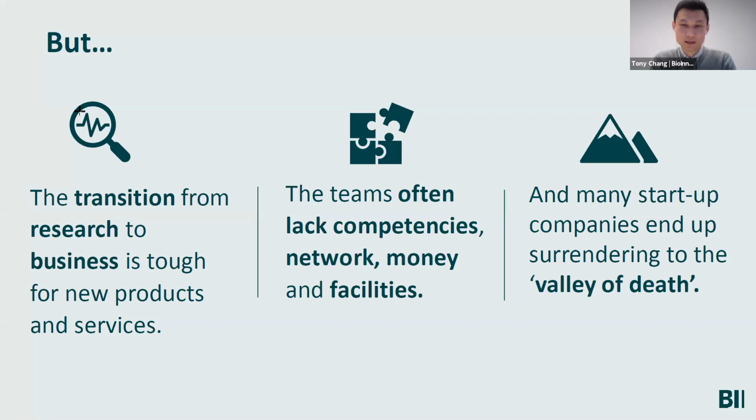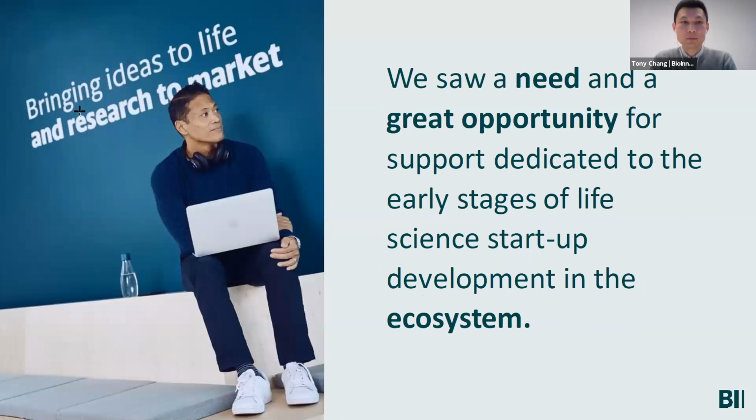developed ecosystem. And the gap that the Bioinnovation Institute has identified is that teams often lack the competencies, the network, the funding, as well as physical facilities to take a newly formed innovative idea into creating a venture to develop a product and really take off with a venture. And as a result, many of the newly founded companies often surrender to the so-called valley of death. So with this inspiration in mind, the Bioinnovation Institute was created as an initiative under the Novo Nordisk Foundation to plug this gap in the market exactly.